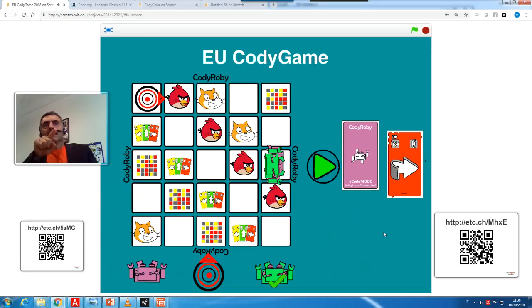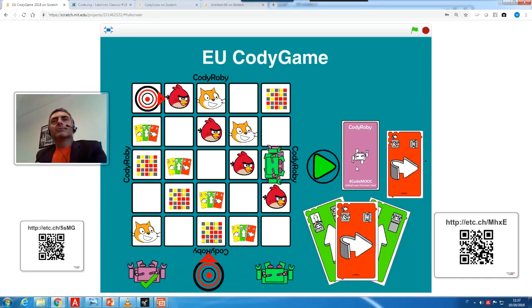Okay, since right now there are no more readers on this square, because the only one that was there has already been used, now the turn goes to the left team without any reader. So let me take three more cards. Okay, those are the cards that the left team has to use. And once again, you have to decide whether to move the target or to move your robot. So let me ask you the question.